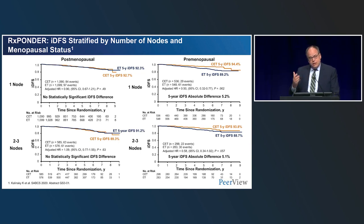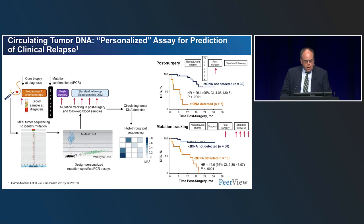And of course, this issue of the role of chemotherapy in this intermediate-risk recurrence score in patients who are premenopausal remains really an unanswered question, given that the majority of patients in both the TAILORx as well as RxPONDER trials received what most of us would consider inadequate endocrine therapy suppression. Well, what are finally some of the additional assays that we're moving towards?